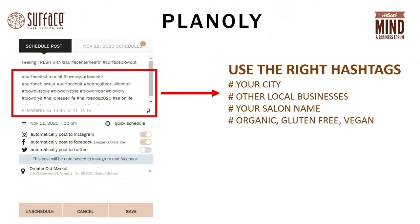So going to the hashtags is what I love most about Planoly, as it saves your grouping of hashtags. Hashtags give you the ability to look up. It's almost like the modern day version of an encyclopedia. So let's say you clicked on Love My Surface Hair under Instagram. You're going to find thousands of pictures from all around the world of people that have also tagged Love My Surface Hair.